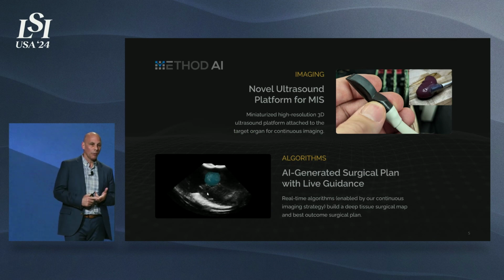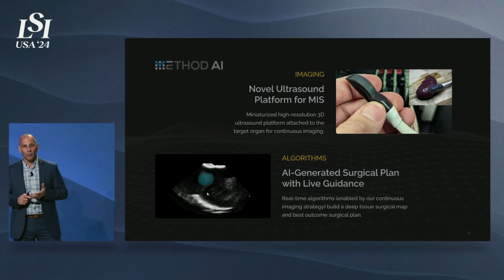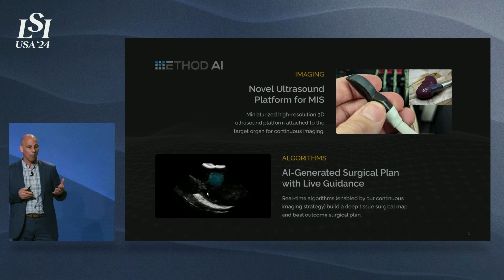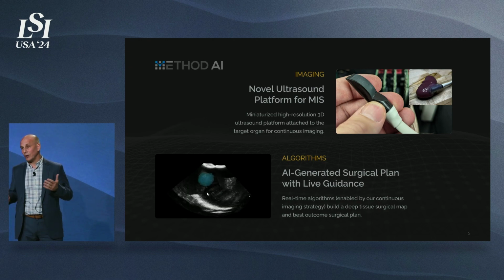No CT overlay required, no registration with preoperative image. It is generated from the live signal from our attached transducer and will maintain pace with the procedure in real time up to and including excision of the tumor.